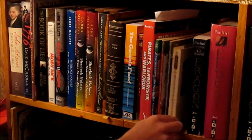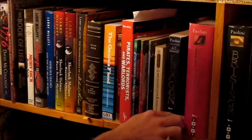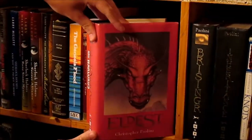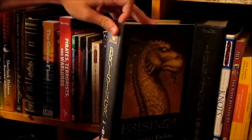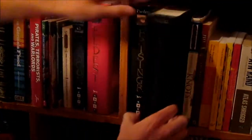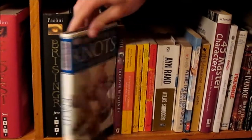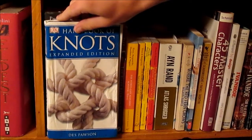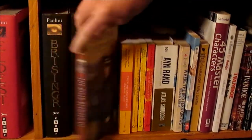1984 by George Orwell. The Inheritance Cycle by Christopher Paolini. So we have Eragon, Eldest, Brisingr, and Inheritance. I don't have a dust jacket for that one. Handbook of Knots, Expanded Edition, by Des Pawson. Put that back later. The River Between Us by Richard Peck.